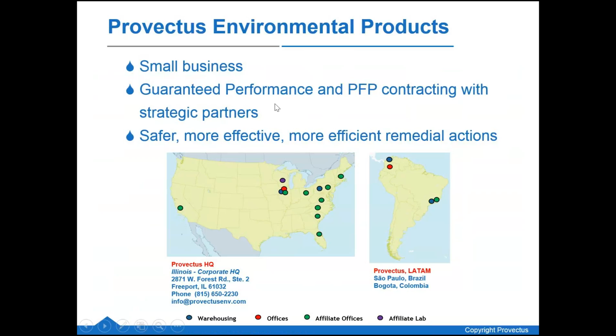Okay, so even though we're small, we've been doing this for a long time. Mainly our offices are here in Chicago. We have an affiliate lab up in Madison, and all the other dots you see on these maps, besides South America, where we do have people, are through affiliates and collaborators and people I've been working with throughout my career.